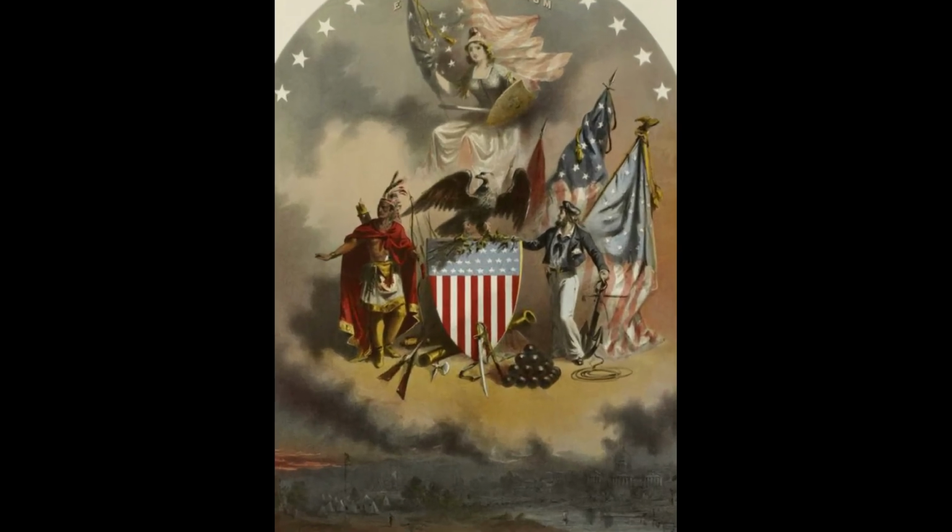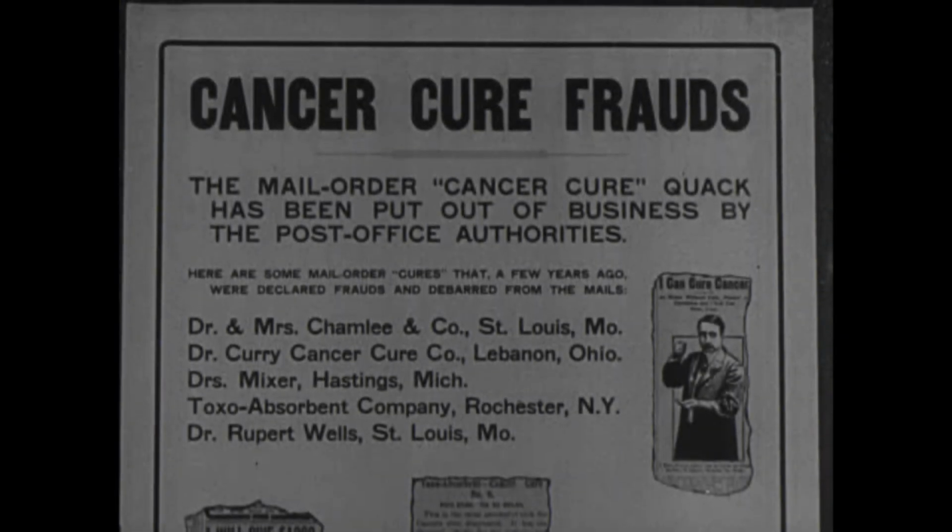the help of the U.S. Post Office. He was charged with mail fraud, barring him from using the mail, which was the center of his whole operation. This brought his operation to a crashing halt. After that, Chamley faded into obscurity. He died 3 years later of heart disease, never having spent a single day behind bars.